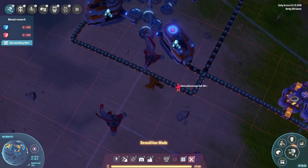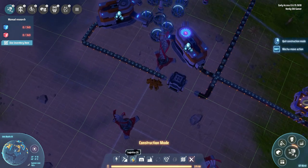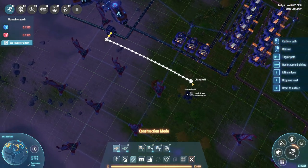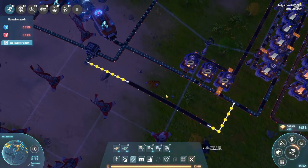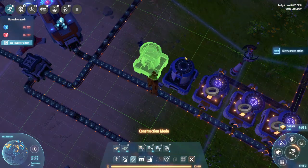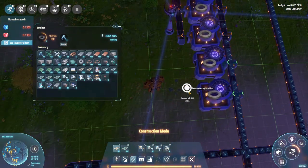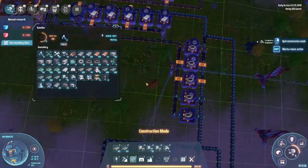Well, I think I'll stick a splitter in here. This come out here as well. Now this will mean that we can make more magnets. So we need some smelters. Paste. There we go. That's more magnets coming along.